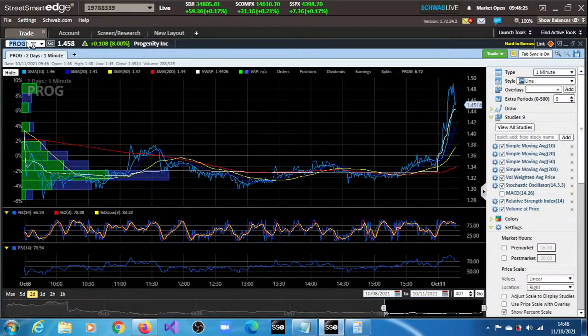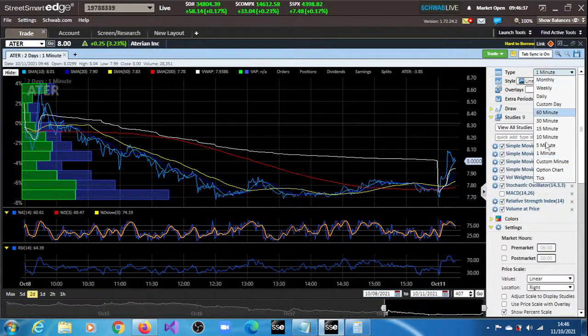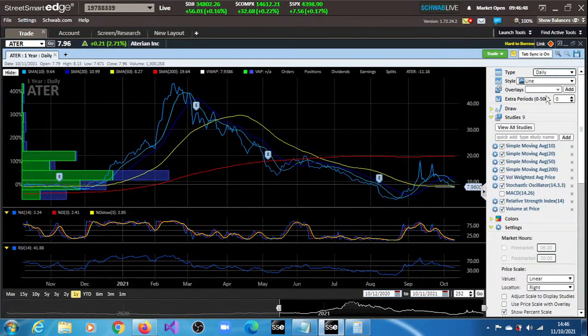So let's look at ATER. ATER is up 3.6%, moving slightly, and not as much as PROG on the daily model. Let's look at the daily model. On the daily model, right now it's oversold on the 14 period slow stochastic oscillator. By some measures, that's not wonderful, but by some other measures, if you look at all that's going on, it may be a good time to get involved. Maybe a good time to get involved with ATER.